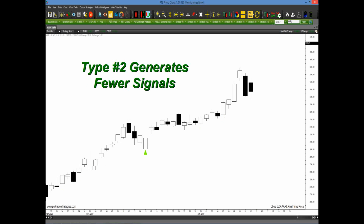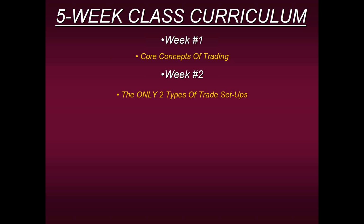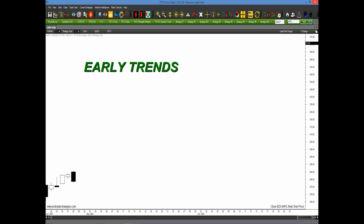That's half the battle. After we decide which type of trader you are and we show you the different types of setups, then we move on to week 3. This is where we go into depth about trend trading, how to detect early trends, and then how to find out if a trend is still strong or if it's running out of steam. These are some great proprietary tools that you'll only find at Specialist Trading and Pro Trader Strategy.